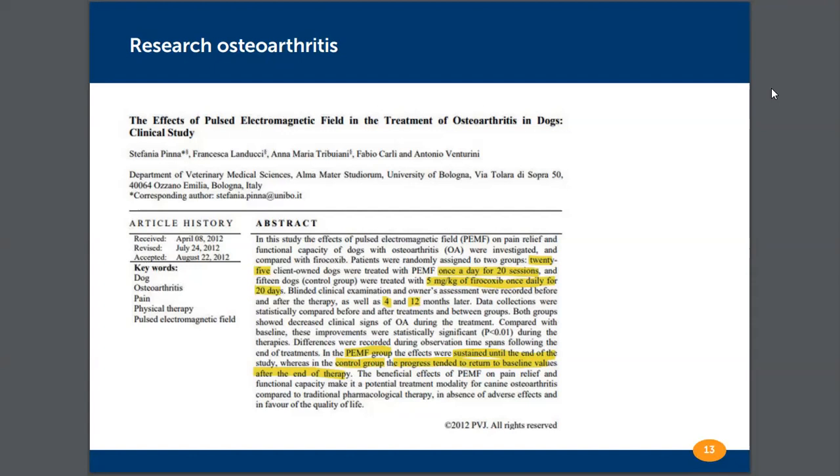If you imagine, if you combine the use of non-steroidals and PEMF, then the benefits are definitely there, and you can combine these two treatment modalities.